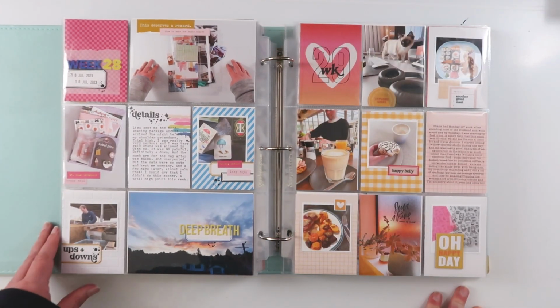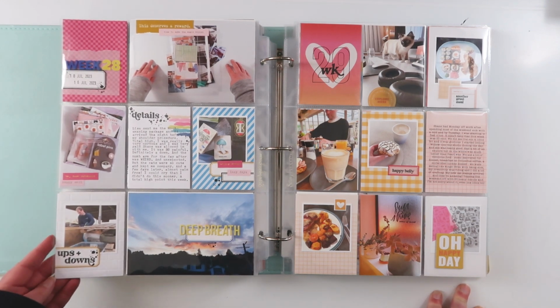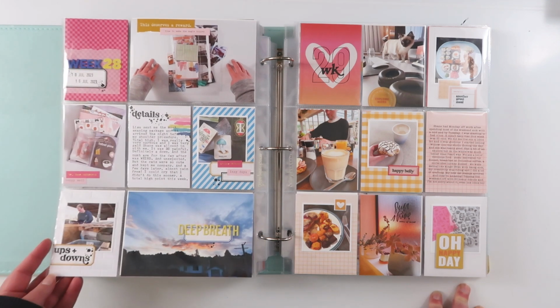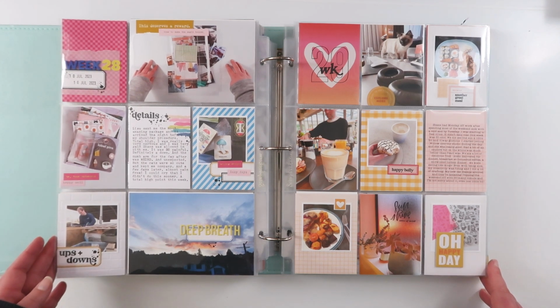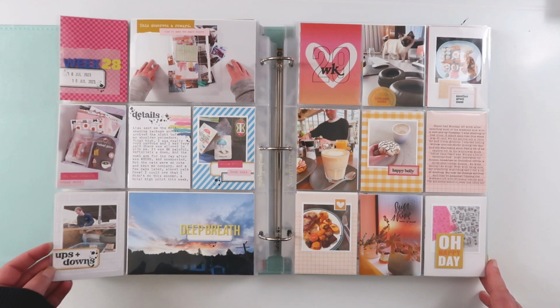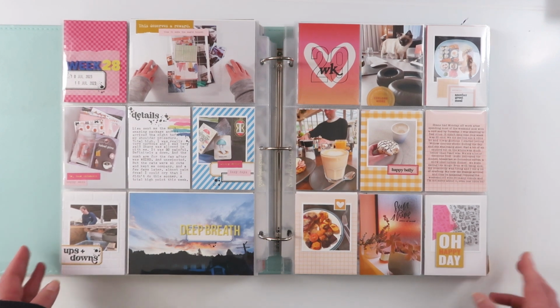Week 28, I think, was again another Patreon page, using a mood board this time. These were my printables. I had done a whole bunch of freebies in 2023, digital freebies as well. So I was using my freebies and a stash kit that I had pulled together for the month to do that page. Love that color scheme. The pink, yellow and blue was very pretty to work with.